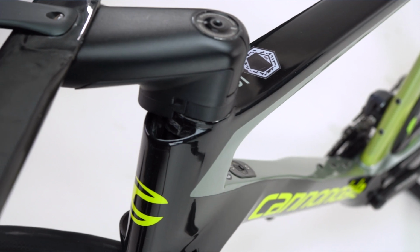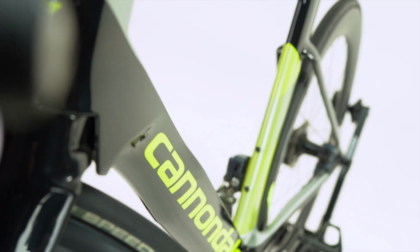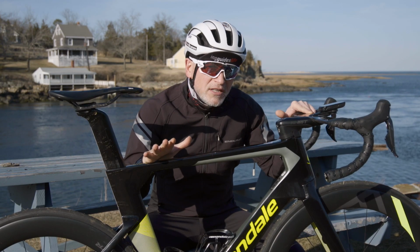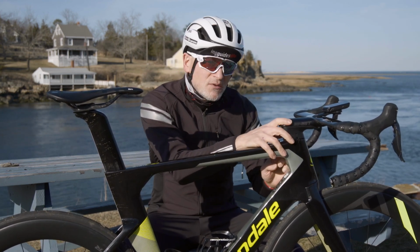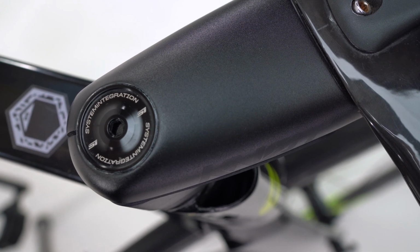There's a cavity in the front of the head tube, and that's where the hoses and cables go down. The reason they did that was they wanted to hide all the cables and hoses, but they didn't want it to affect any headset bearings. So there's a cavity outside the headset bearing for the cables and hoses to go into.